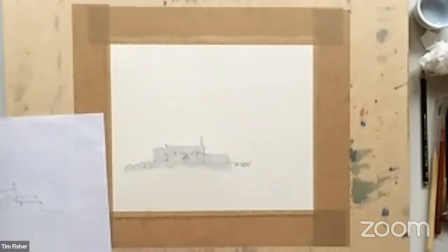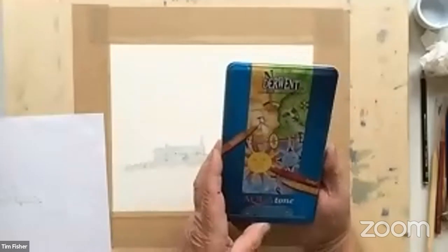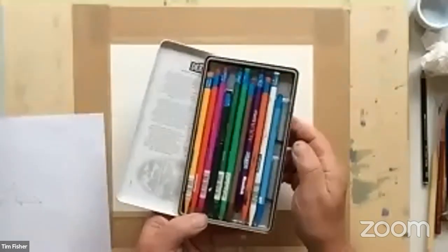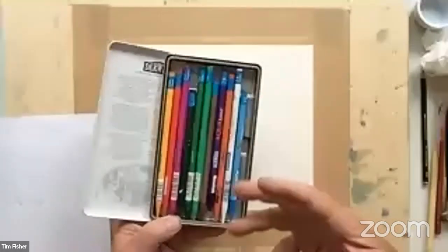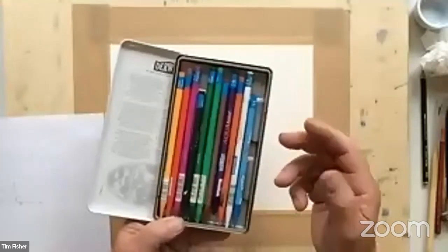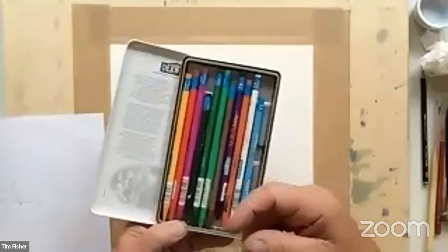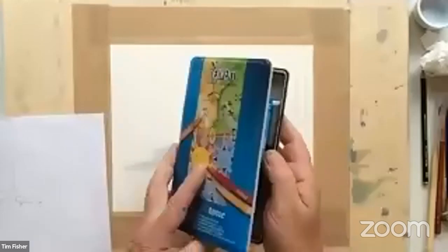Alternatively, if you haven't got those, there are other products available that are just as suitable. These are watercolors that are made by Derwent, and these again are solid sticks of color. They're very fluid and go into solution very easily, and they are quite nice to use. But the problem with them is once you wet them, they can go quite soft, and they take quite a while to dry out.